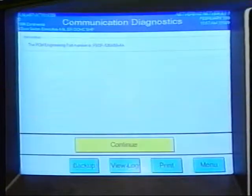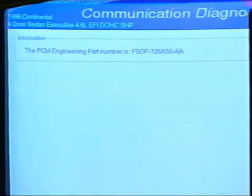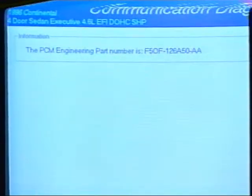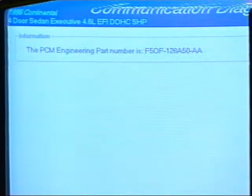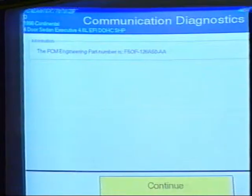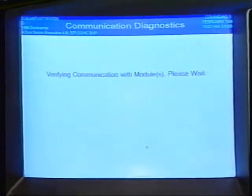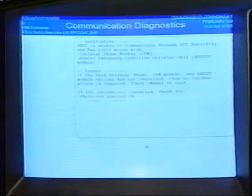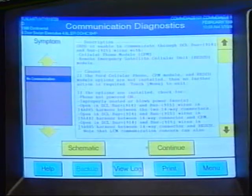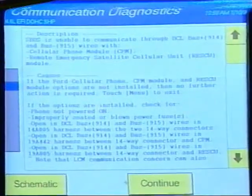SBDS will first search for a standard corporate protocol or an EEC5 network connection. If one is present, SBDS will display the PCM's engineering part number. If we touch Continue again, SBDS will then link with the SCP network to verify its ability to communicate with the modules on the vehicle. If a module fails to respond, SBDS will enter a communication diagnosis routine.